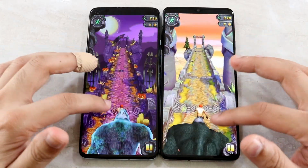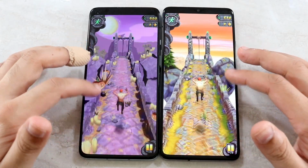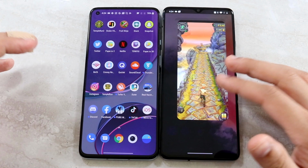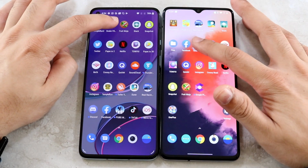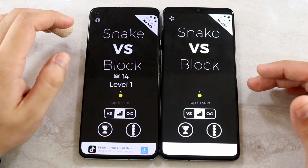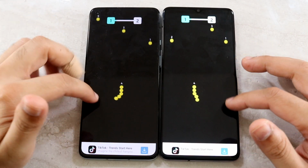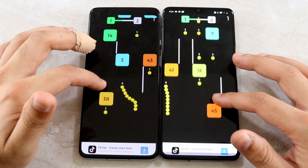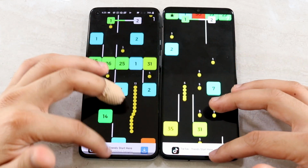And I think I do have the 90 Hz refresh enabled on the OnePlus 7T as well, which for gaming doesn't really matter. It's a small game. Snake vs. Block, 3, 2, 1. And hopefully I don't have a bunch of pop-ups that come up. Okay, both were about the same. I think the OnePlus 8T was slightly faster. Gameplay-wise, as stated before, about the same, not a ginormous difference as you guys can see.